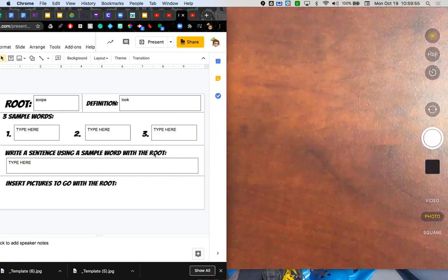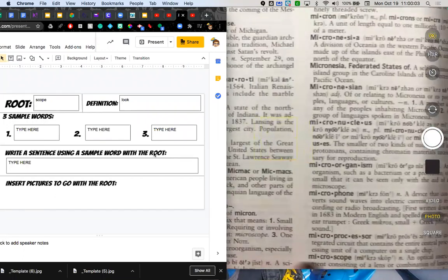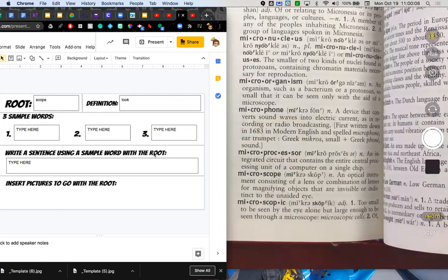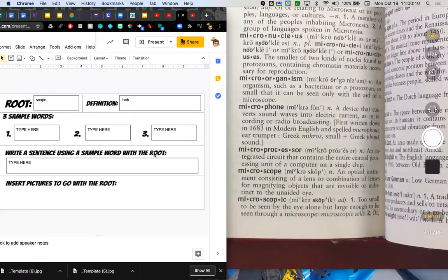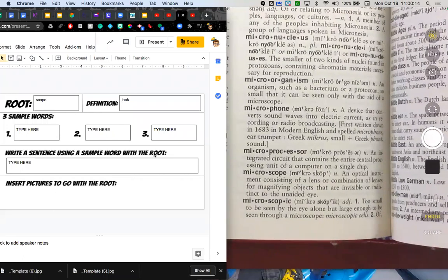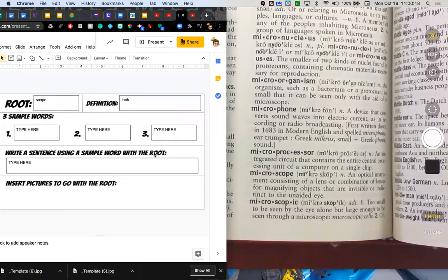Microscope. That's another word I think of when I see scope. So I'm going to look up microscope real quick. Oh, I got to microscopic. Let's see. Microscope is an optical instrument consisting of a lens for looking at tiny things that are invisible. So you're looking at things that are too small. Okay, so that works also.